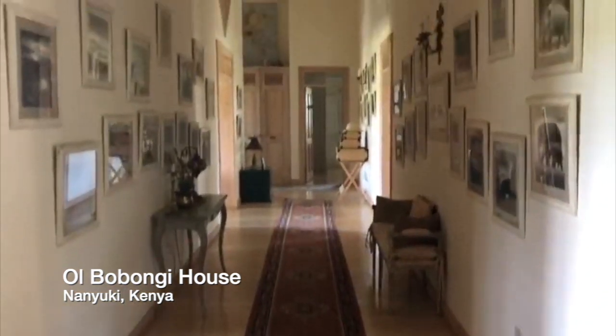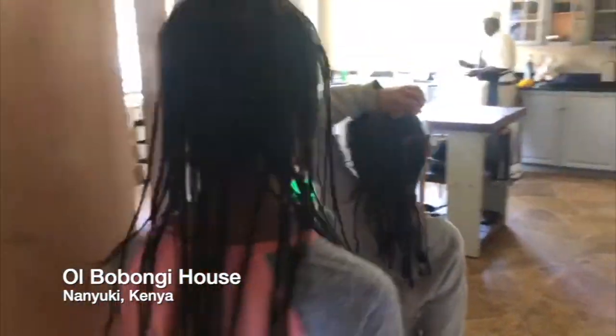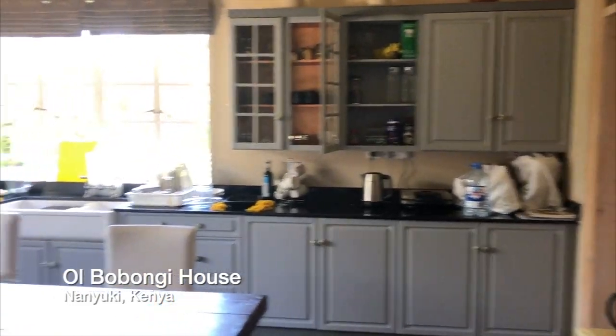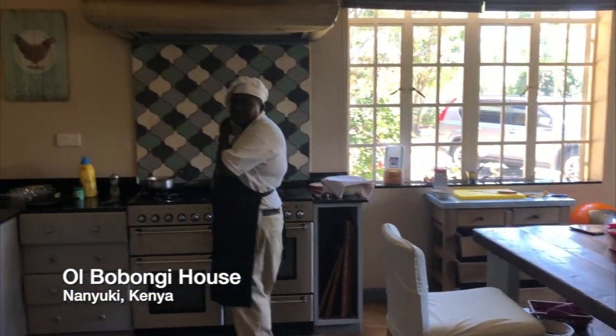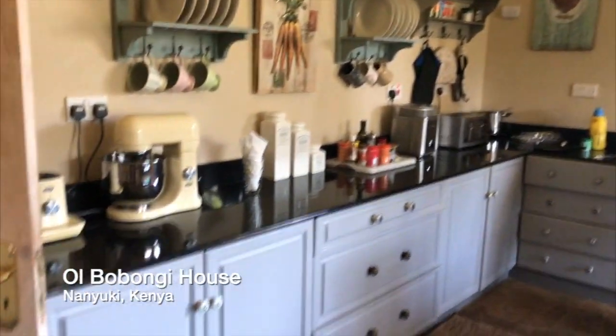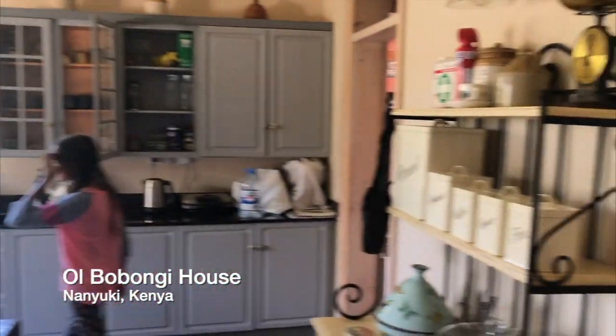And this is the hallway to the bedrooms. But first we'll start with the kitchen. Okay, take us to the kitchen, guys. This is the kitchen. And this is our chef, Joseph. Very nice kitchen, kind of a country colonial feel.